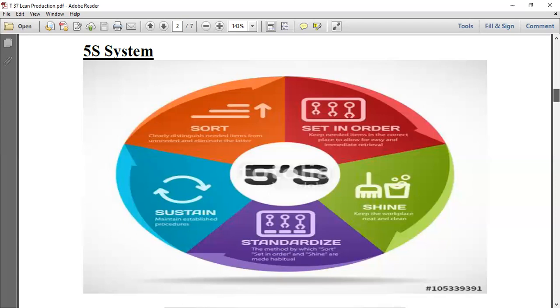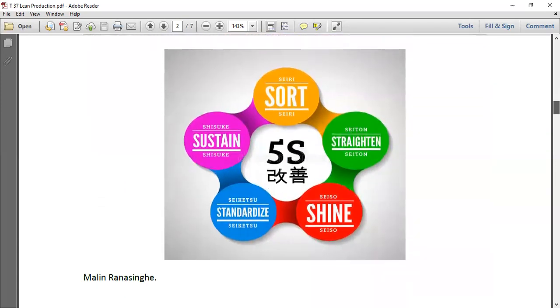So for these English words, we can see the original Japanese words. Sort is seiri, and then straighten up, set in order, we call seiton, and shining, keep it always clean and tight, seiso. Then standardize, or make it a rule, we call seiketsu, and then sustain, continual practice, that's called shitsuke. So these are the 5 methods: seiri, seiton, seiso, seiketsu, and shitsuke.